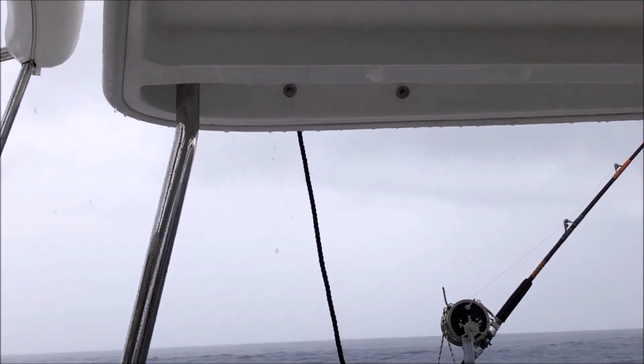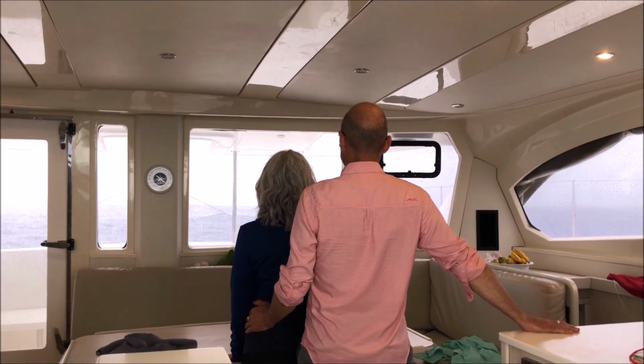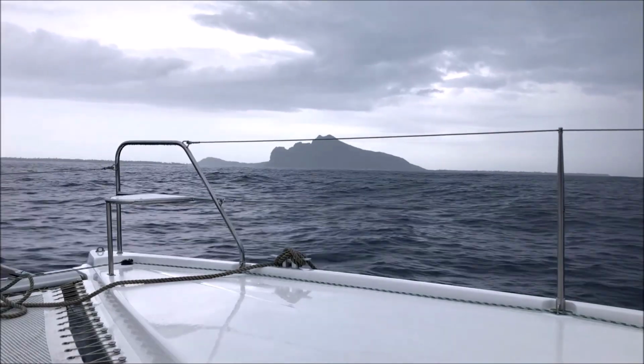And as we got closer to Maupiti, we ran into a big storm and the clouds turned blue. I mean, it was absolutely incredible, the color of those clouds. Luckily, the storm wasn't that bad, and on the other side, we could see some clear weather over Maupiti.